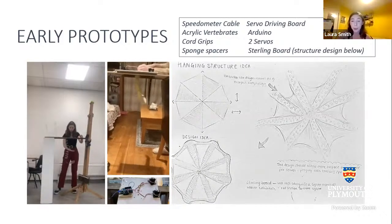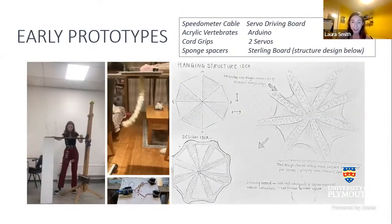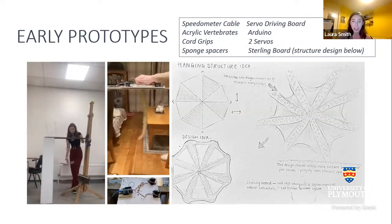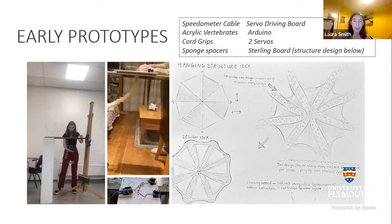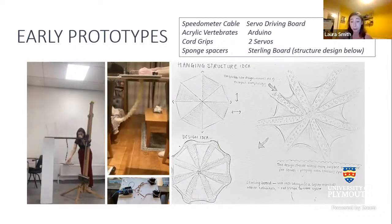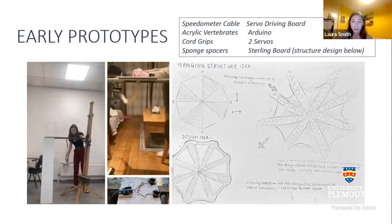For the core, I used a speedometer cable, acrylic vertebrae, and cord grips for the spaces. Now, as you can see in the video, the movement was all right when puppeteering, but there was also a strange actuation that was happening. And so I experimented with sponge and less space between the vertebrae, and sponge had great give and flexibility, but after a while it would become congested, which would then prevent the movement even more. So in the long term, it was just never going to work. And aesthetically, just kind of wasn't doing it for me.